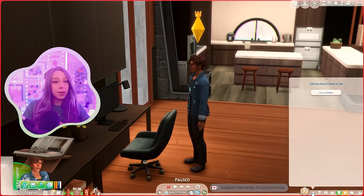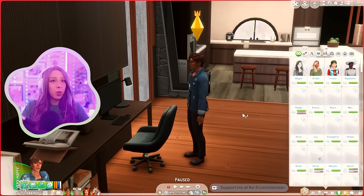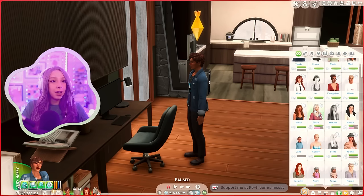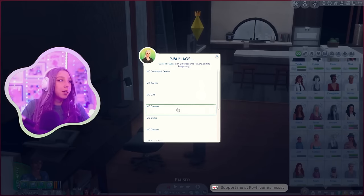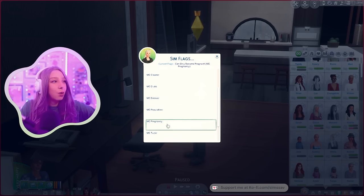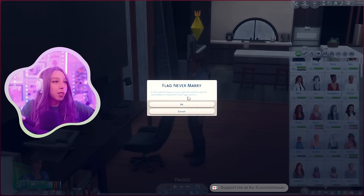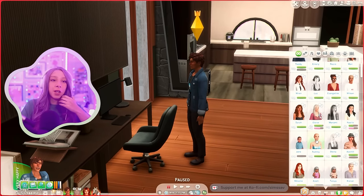And then his aspiration, he just wants to be married to his best friend. We did get into a relationship in the last one with Eloise, which is good. It looks like she hasn't married yet. I think there's a way that we can mark her to not get married through MC Command Center, which I think would be nice. It doesn't make sense that a sim would go off and get married if they're in a relationship, you know? So, flags affecting marriage and relationships. Flag never marry. A sim with this flag will never get married through the automated schedule MC marriage process. Okay. Yes, so she won't go off and get married, which is good.